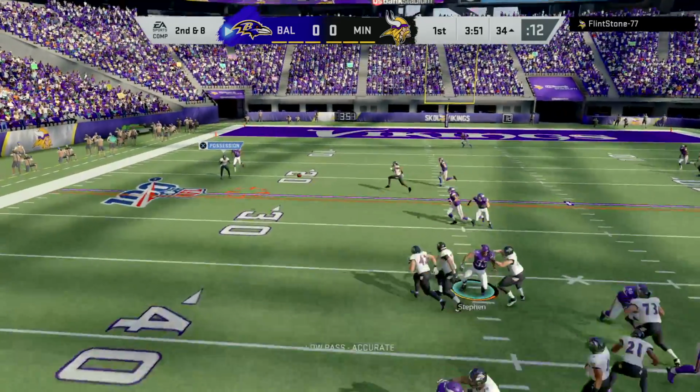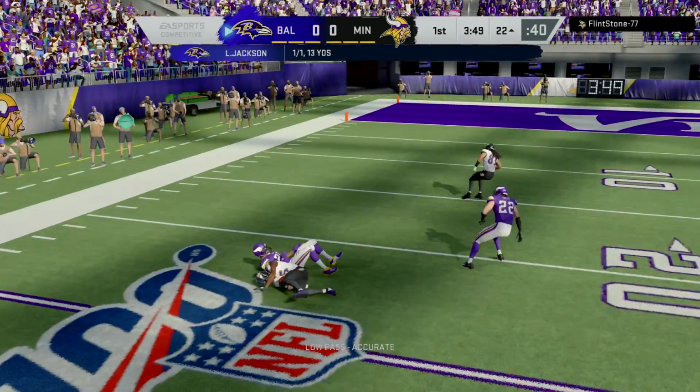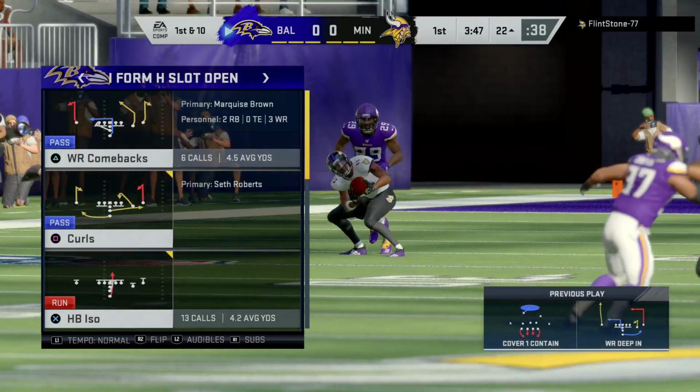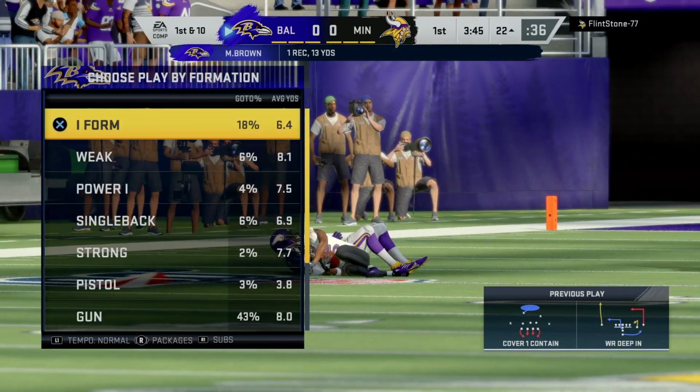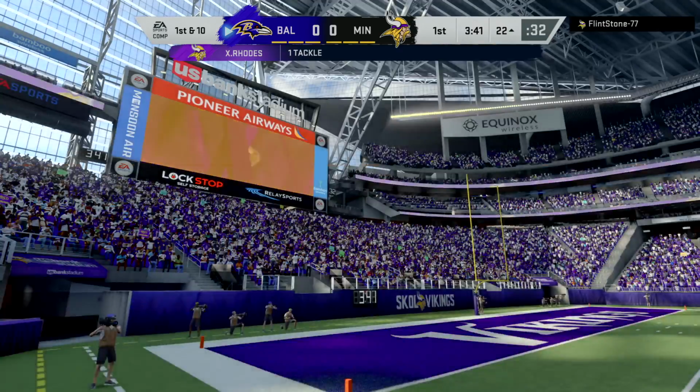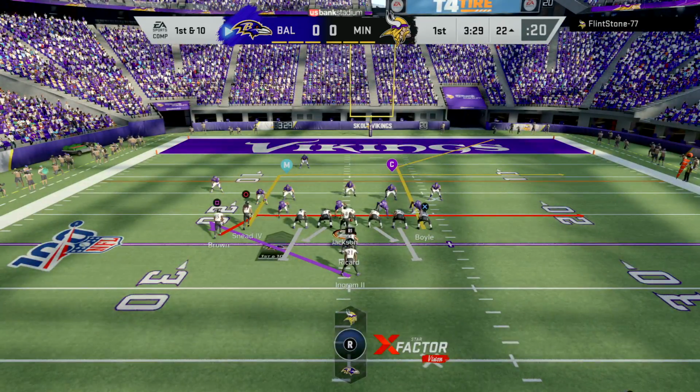Throwing on second and 8. Jackson. And brought down, but not before they're inside the 25. A gain of 13. It's a first down. To win any route, you've got to break down the defender, and that's exactly what happened here on this really nicely executed curl route.